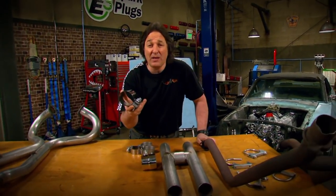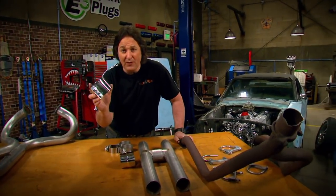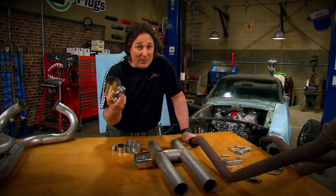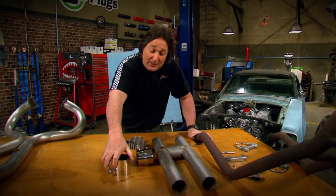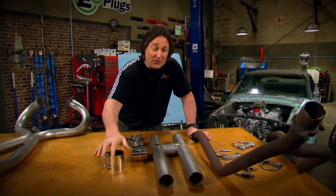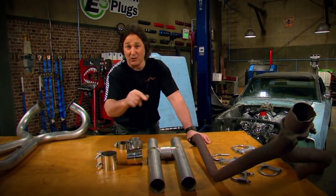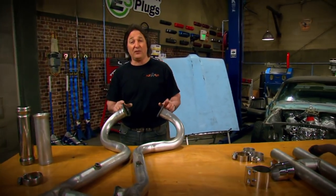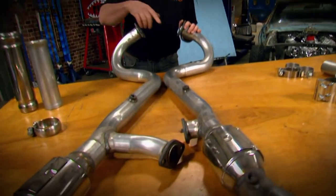So, a few years from now, you want to take the system apart, you unbolt this, everything comes apart. That is great. For the average hobbyist, this is the way to go. Now, the bad part is you can't get these at just any auto parts store, so you may have to order them ahead of time before you start working on the system. Now, another way to connect pipes together is to weld flanges in different areas on the pipe.